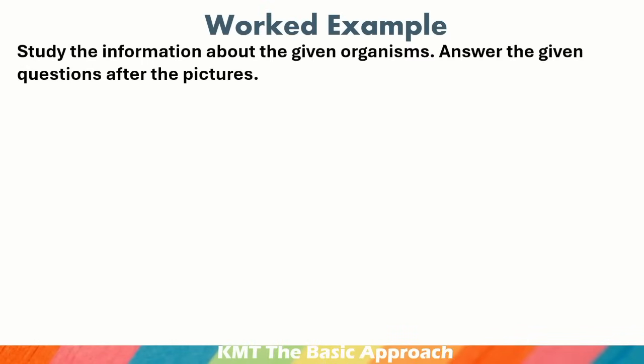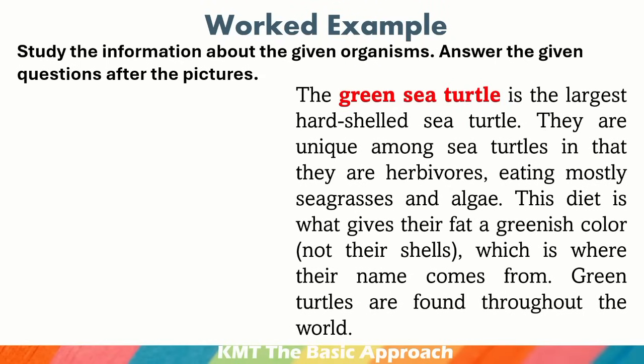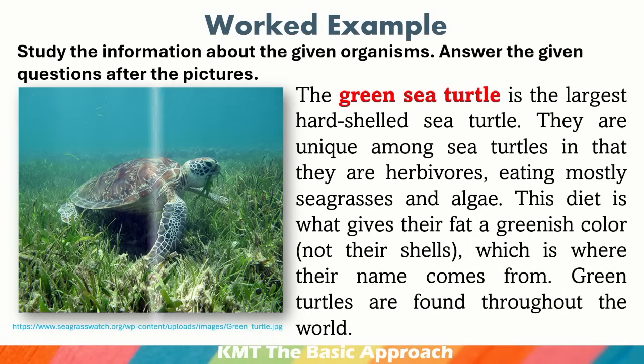Work example. Study the information about the given organisms. Answer the given questions after the pictures. The green sea turtle is the largest hard-shelled sea turtle. They are unique among sea turtles in that they are herbivores, eating mostly seagrasses and algae. This diet is what gives their fat a greenish color, not their shells, which is where their name comes from. Green turtles are found throughout the world.